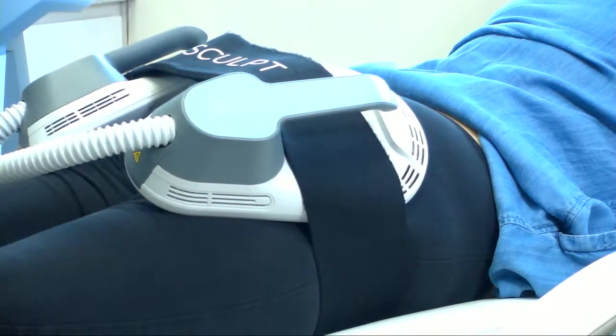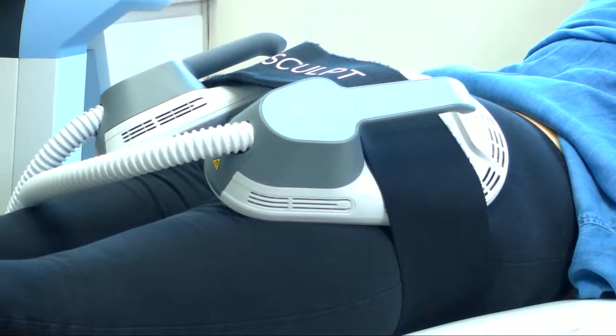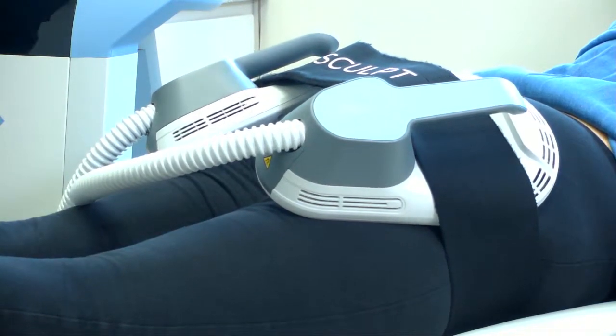Okay, so the next frequently asked question: what is the treatment time? The treatment time is 30 minutes for a location. A lot of patients will treat their stomachs and then they'll turn over and we'll treat their buttocks, because it treats both areas beautifully. It's FDA approved for both areas.